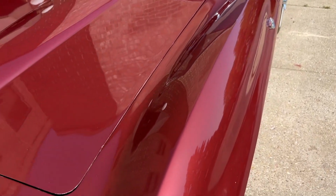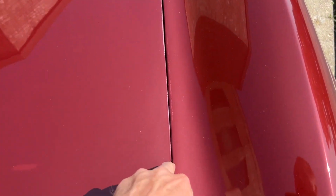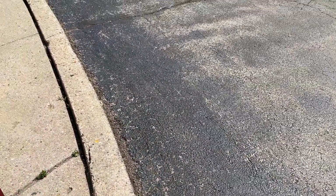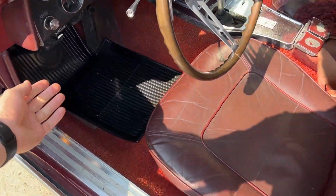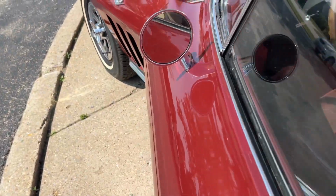Looks sweet. The hood looks to line up the way it should. You see another little nick right there, as well as a little mark right there, but lining up the way you expect it to. So let me go ahead and pop the hood now. Well, it's got the correct hubcaps on there. Skinny white walls, always a great look. Hood opens as it should, of course.